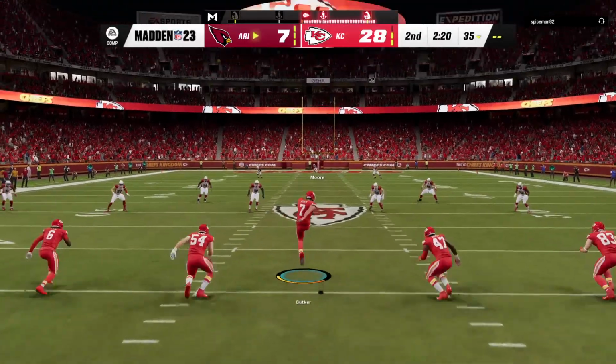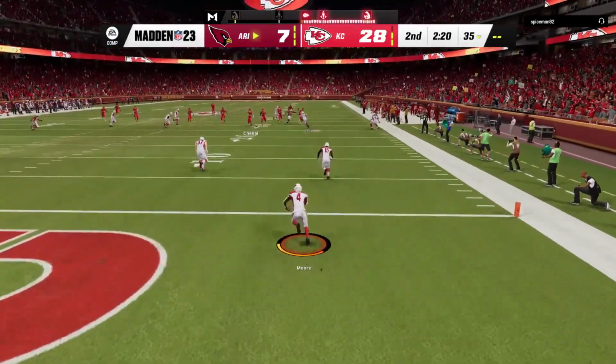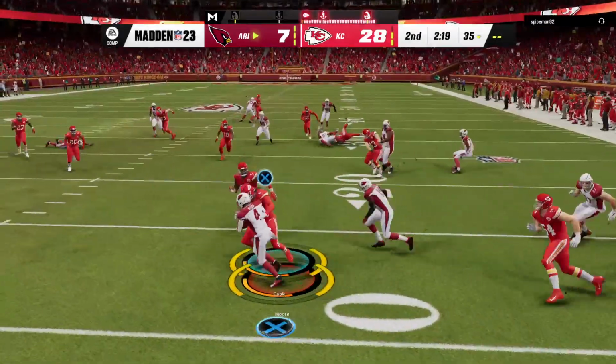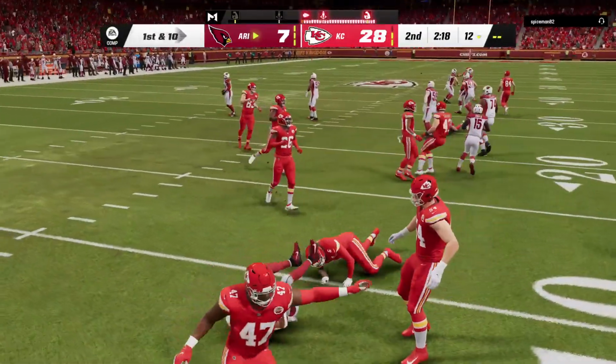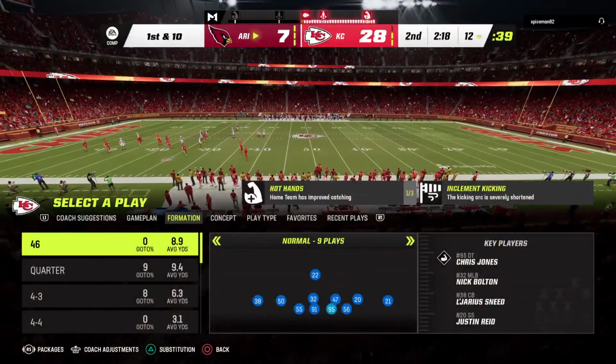Now after the touchdown, here's Butker on to kick it away. And here comes a return from a few steps into the end zone. And not a good return here at all as they'll be forced to start at the 12-yard line.